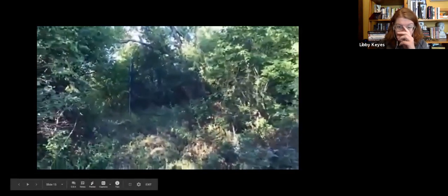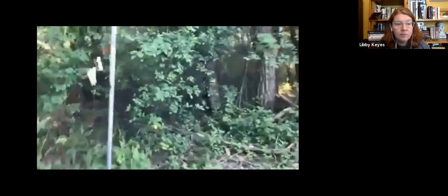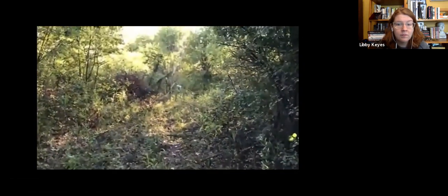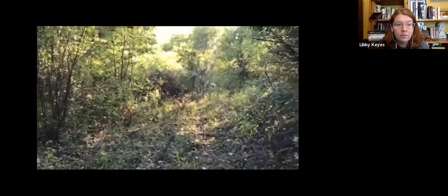It looks like we didn't catch anything in this net, but we just want to make sure. So we do a walk by and check every little corner of the net just in case a bird is hiding. So that's what a mist net looks like.